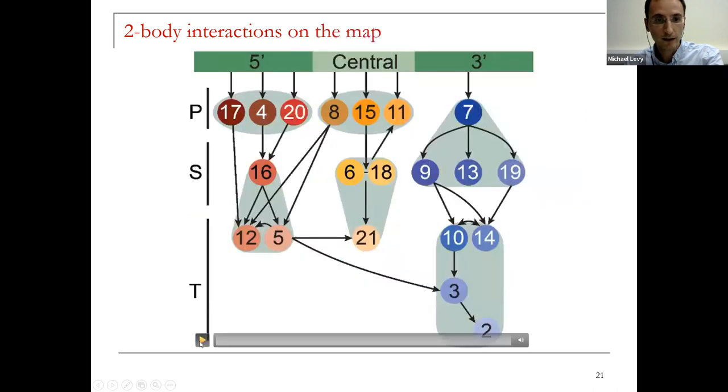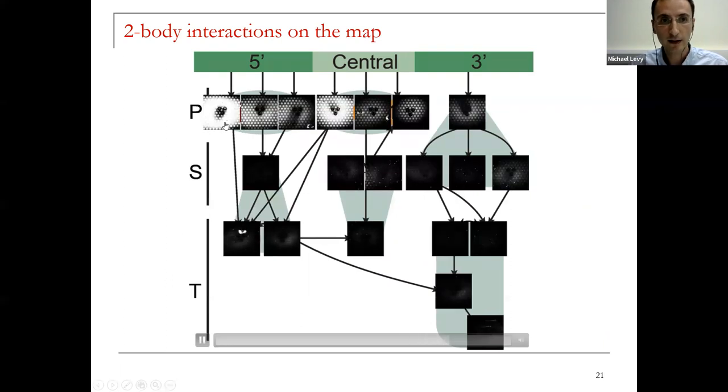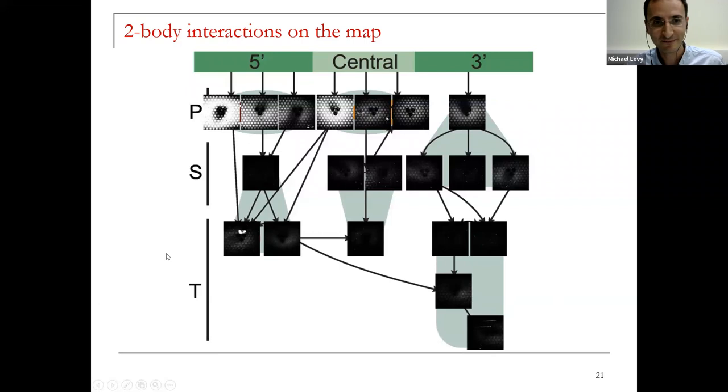So just to make it a little bit more visual, you can put all the experiments on this map, and you see that only the first line corresponding to the primary ribosomal proteins is lighting up. The others are still dark. This is a bubble.